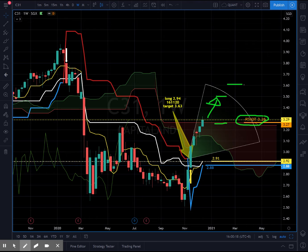So we have a long signal on the 16th of November at $2.94, and it's now targeting 3.63. It's doing pretty well, this particular trade, for those who have taken it much earlier last month.